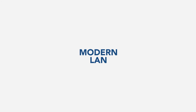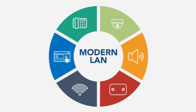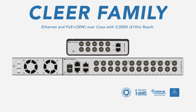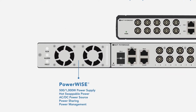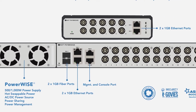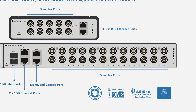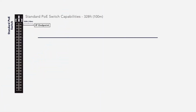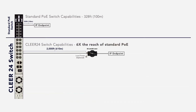NVT Phybridge enables you to take full advantage of modern LAN design with award-winning long-reach PoE solutions, including the CLEER product family, Ethernet over coax switches. The enterprise-grade CLEER 24-port managed and 10-port unmanaged switches connect to any IP endpoint using EC adapters and deliver 100 megabits per second symmetrical, full duplex, and PoE plus over coax cable, and with a reach up to 2,000 feet, 610 meters. That's 6 times the distance of typical switches.